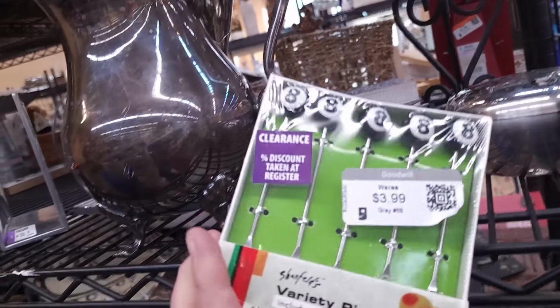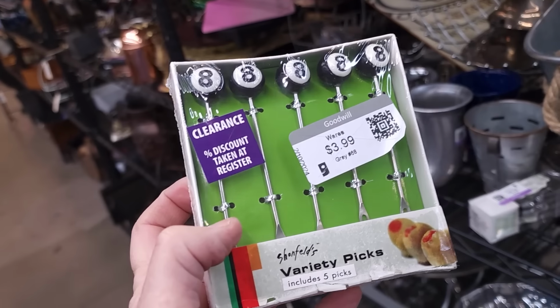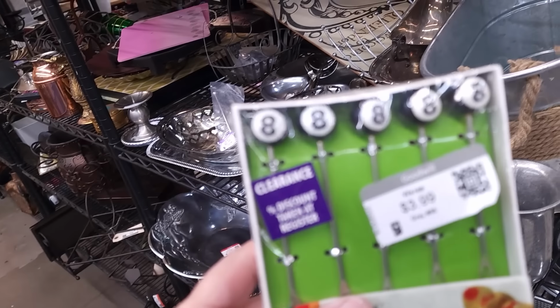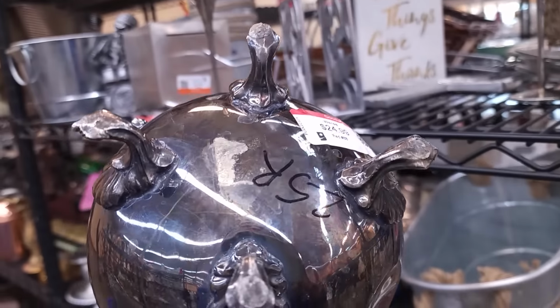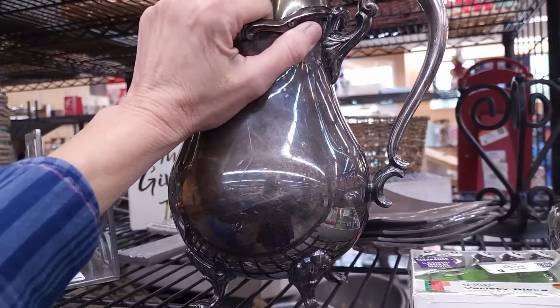Let's see what we've got here. Little 8-ball Schoenfeld's variety pick. Oh man, those are so cute, but they're $4. 2008. I do like those, but not for $4. Let's see who makes you. $25. Holy moly. Okay.